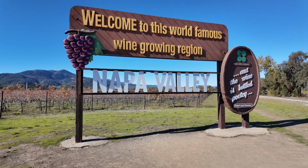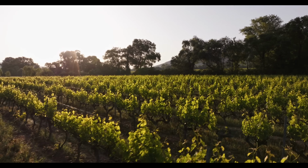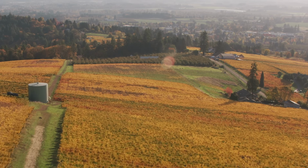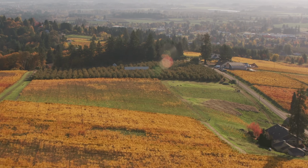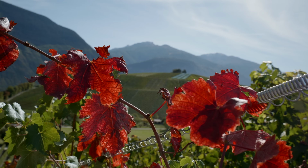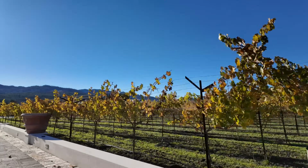Welcome to Napa Valley, where every sip tells a story. This beautiful region, known as California wine country, has a rich history dating back to the 19th century. Many of the wines were actually imported from Europe. They were selected for the local climate and soil to be the best fit.